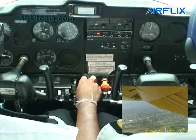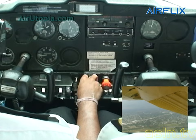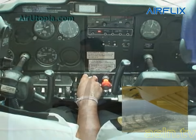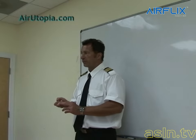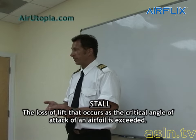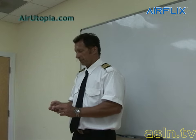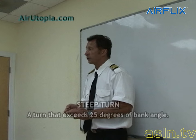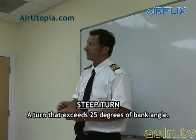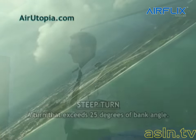And then once we get to the practice area, we will start with the slow flight or the minimum controllable airspeed. And out of the minimum controllable airspeed configuration, we will initiate the power off stall. You will fully recover, then we will do some more clearing turns and do some steep turns, both to the left side and the right side. And then after that, we will come back to the field.